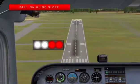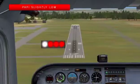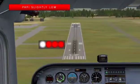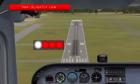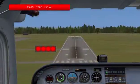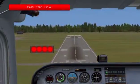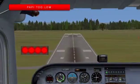Next, here's the cockpit view when the aircraft is slightly low. The 3 red lights and the 1 white light are an indication that you are 2.8 degrees low and need to correct your descent. And finally, here's the cockpit view when the aircraft is very low. The 4 red lights are impossible to ignore. When you see 4 red lights, you are lower than 2.8 degrees and you must add power immediately.